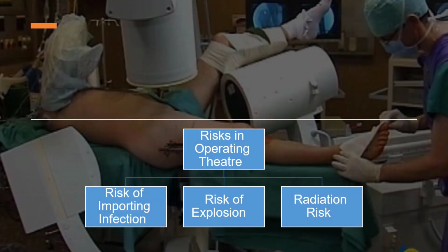So what are the risks of using a C-arm in the operating theater? Well, one obviously is the risk of importing infection. Another would be radiation risk to the patient and to the employees. But a third would be risk of explosion.